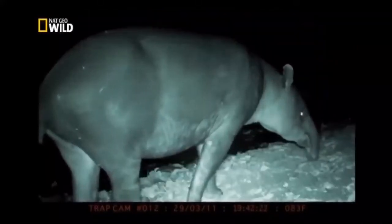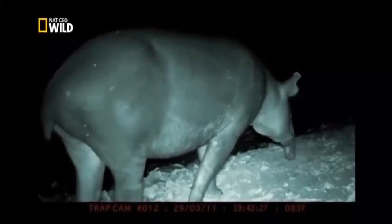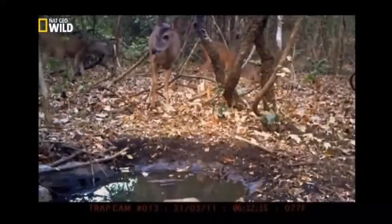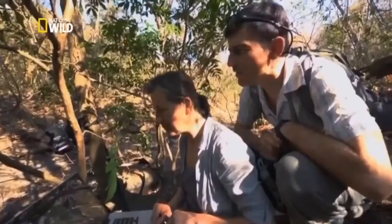Unexpected creatures reveal themselves. Coyotes and a family of raccoons. We're seeing a lot of potential prey, like deer and agoutis. The predators can't be far behind.